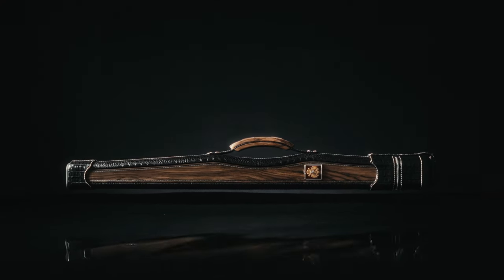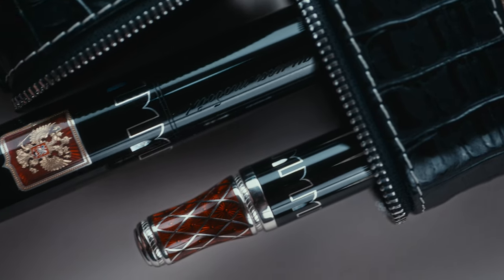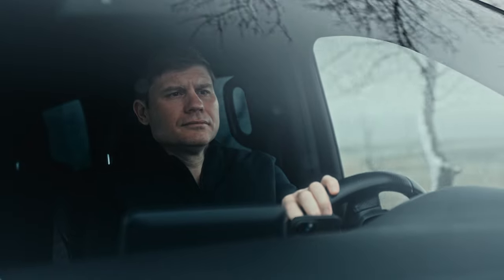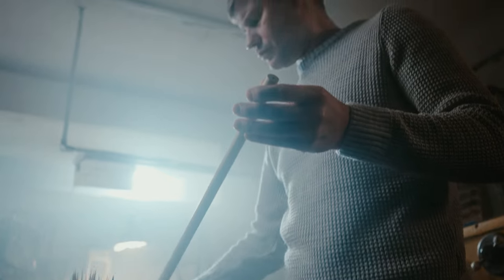There is no technology of producing a perfect billiard cue. Instead, it's more important to use personal experience and knowledge gained in the production cycle. When a person is occupied with something he likes, his work becomes his philosophy.